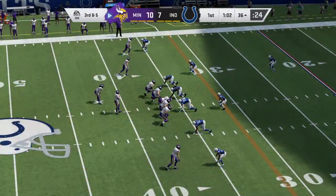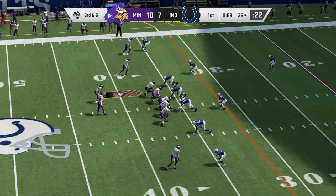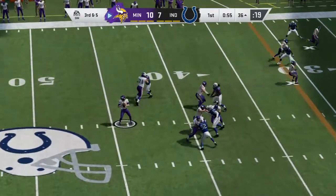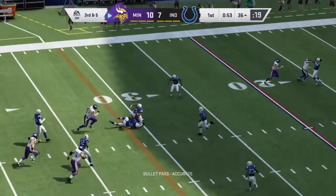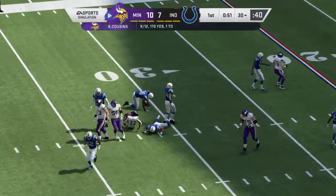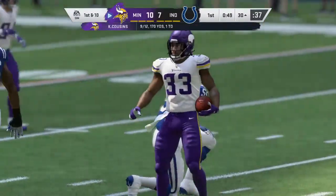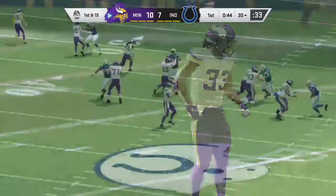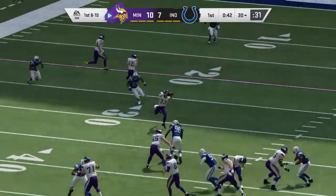Play number 7 now coming up on the drive. 3rd and 5. Here we go. Working out of the gun, Cousins. He gets this one into the hands of Dalvin Cook. And he's going to have the first down yardage as he's down at about the 30-yard line. A nice first down pickup on a gain of 6.